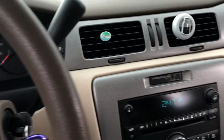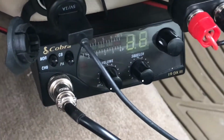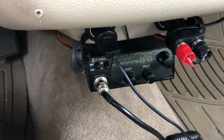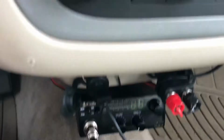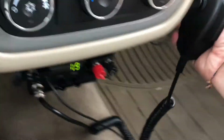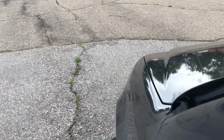Close the door here. We have the wonderful CB radio. Still haven't found an antenna for it. Most likely sometime down the line I'll get that hooked up and we'll have a working CB, but the PA still works very, very well. Hello, this is the Impala 9C3. So the PA still works very, very well.